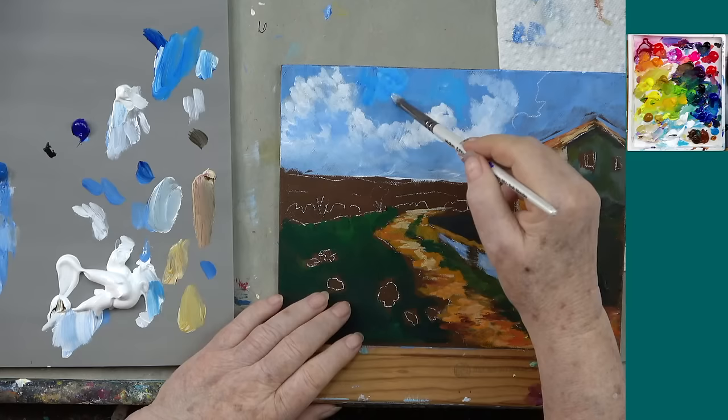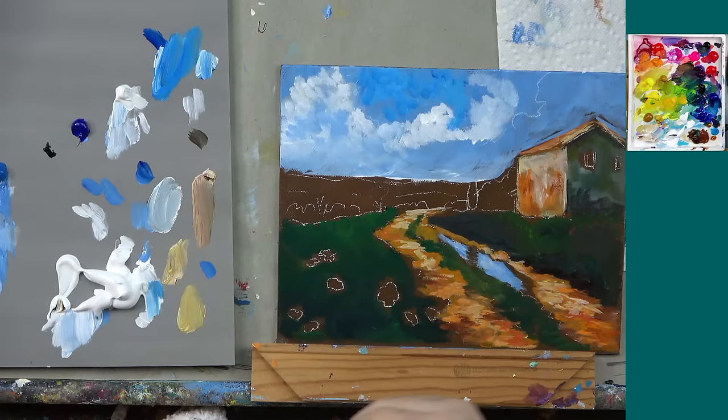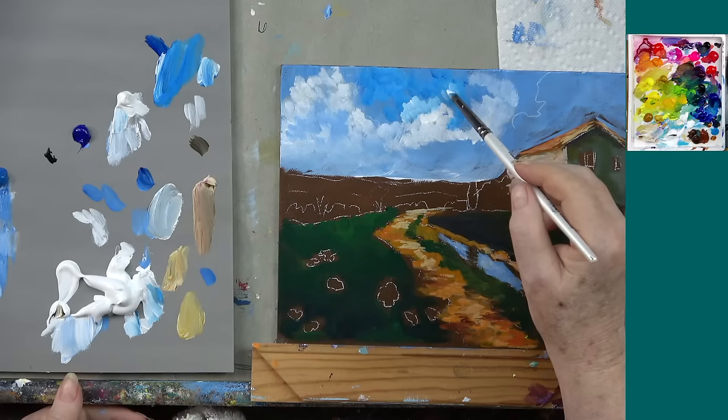Somebody one time asked me, what about linen canvas? Do you use linen canvas? Yeah, linen is great. Who doesn't love linen canvas? It's super smooth. It's really great for portraits. Yeah, linen canvas is awesome, but it's very expensive. It's real linen.